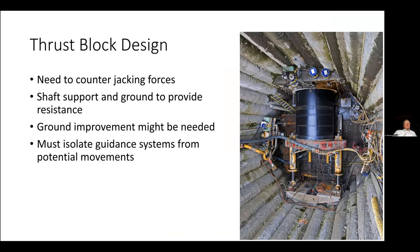Since some of the thrust forces can get very large, you need to counter the jacking forces, and that typically is done by making an internal base on the side of the shaft for the jacks to thrust against, transferring the force through the shaft wall and to the ground around. And that needs to be analyzed by soil mechanics principles. You may need ground improvement. And also, since the guidance system often is in the same area at the bottom of the shaft, you need to make sure that the guidance system will not be deviated by any movements of the support system.